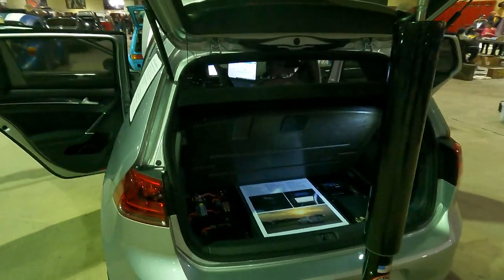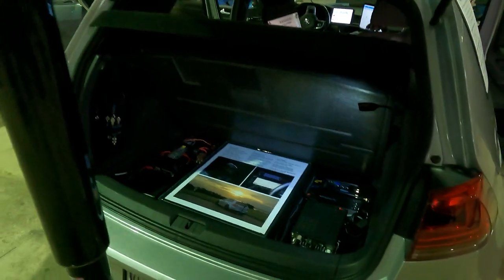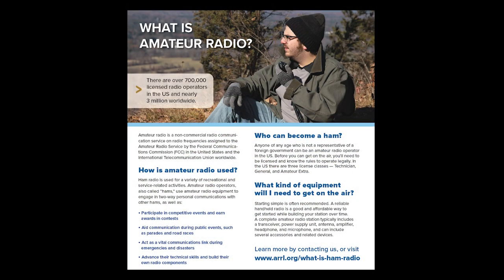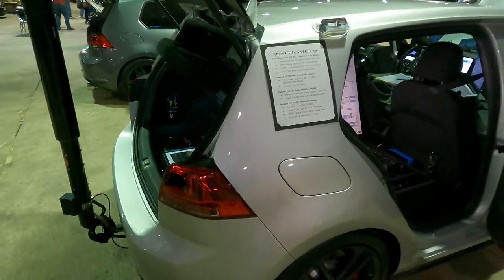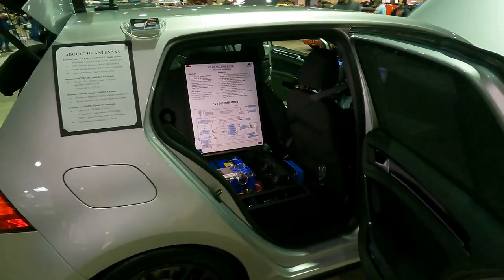My only regret about my setup is I really should have had one that says what is ham radio. Because a lot of people didn't know what they were looking at, and I didn't even think of that. But oftentimes, as soon as I said ham radio, they're like, oh, yeah, gotcha.